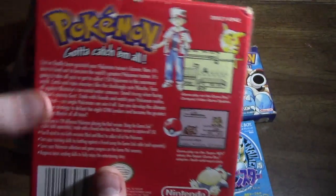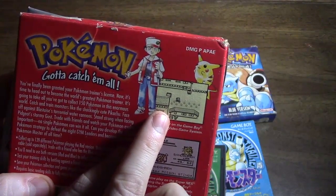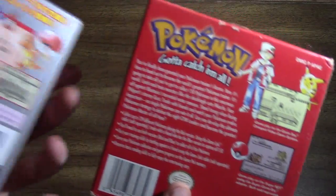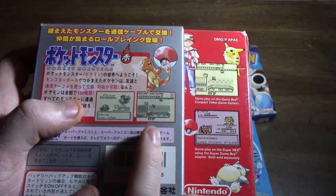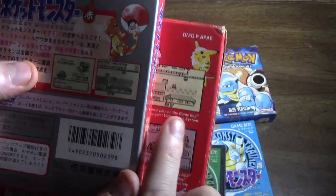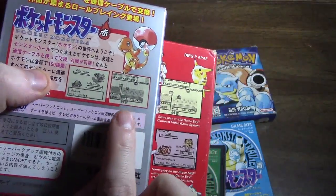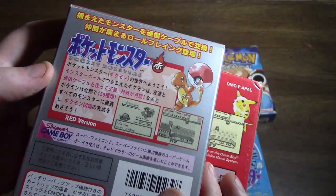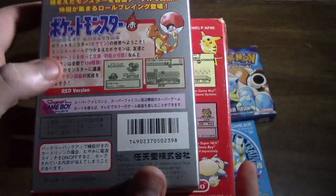On the back of the box, you can see two screenshots showing what the game looks like when played on a Game Boy or Game Boy Pocket, as well as on the Super Game Boy. This versus the Japanese box, which only shows monochromatic screenshots. Note the screenshot of Cerulean City is the same on both packages. The Japanese box also very specifically mentions Super Game Boy support, even featuring the eye-catching Super Game Boy logo.